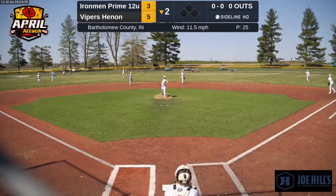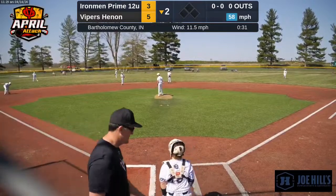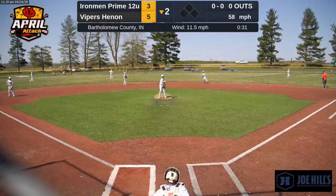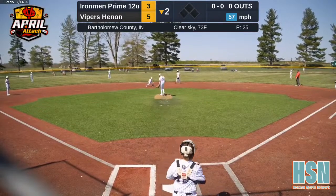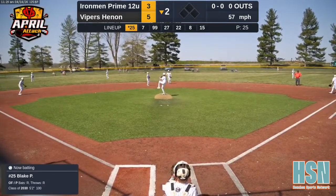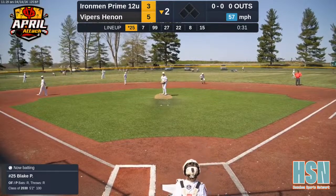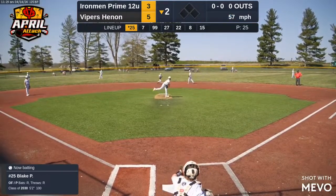Just an alert, I did not use Game Changer today because the signal's just not going to support it today. But this is the better way anyway. Sideline HT. Parker Roberts still on the mound for Ironmen.